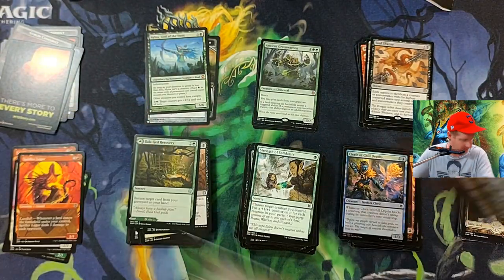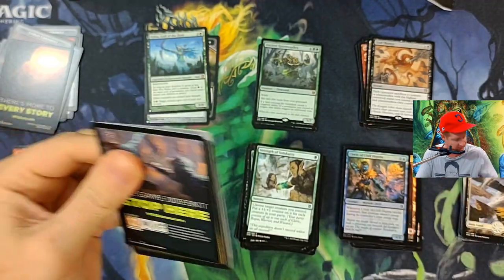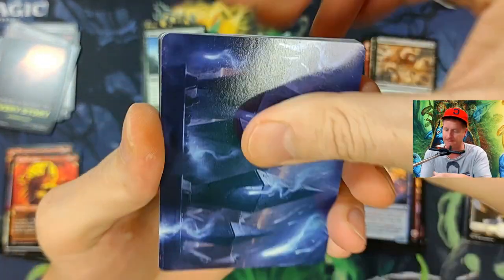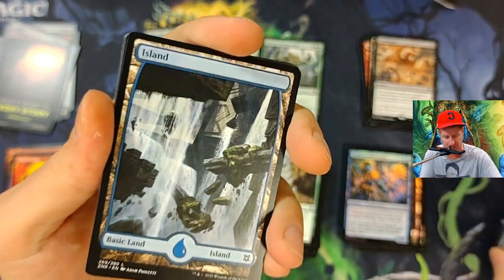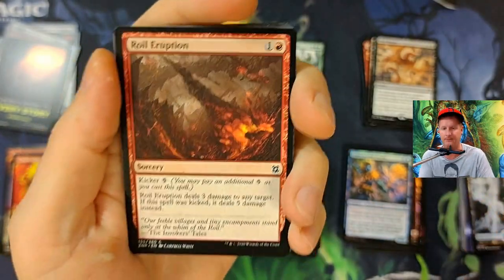We need to get another list card. Right here, here's the list. I'd say pull rates in blister packs are better than pull rates in regular booster packs. And someone made a good argument about this. I can't remember who it was, but they brought up a good point.